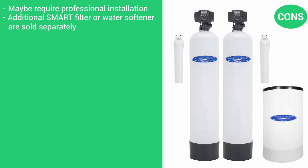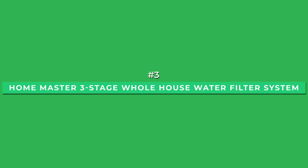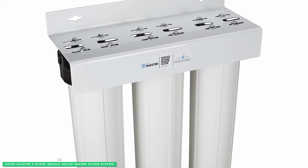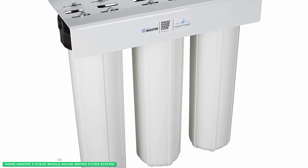At number 3 is our top cartridge-based system for iron removal, the Home Master 3-stage whole house water filter system. If your home relies on well water, there's a good chance that undesirable amounts of heavy metals and toxins are present in your water or through the plumbing.